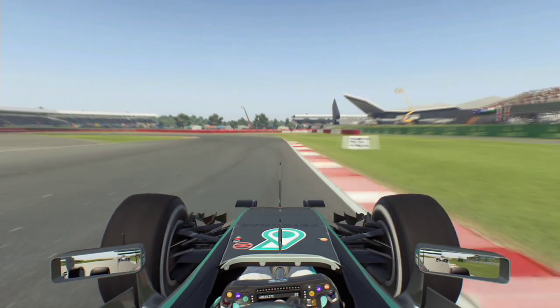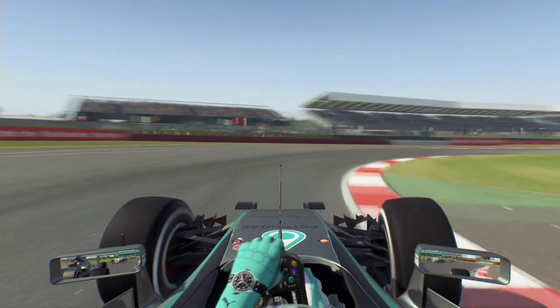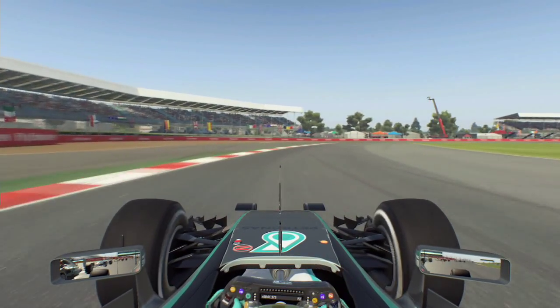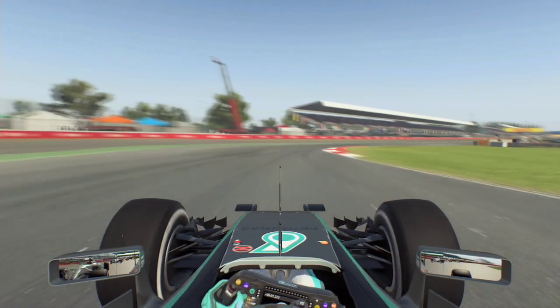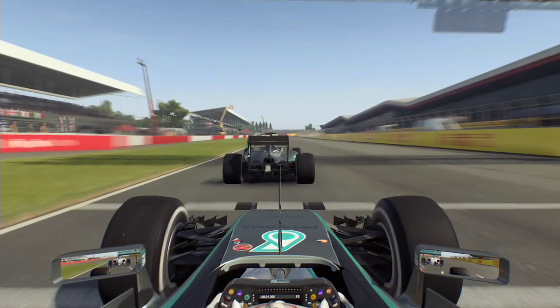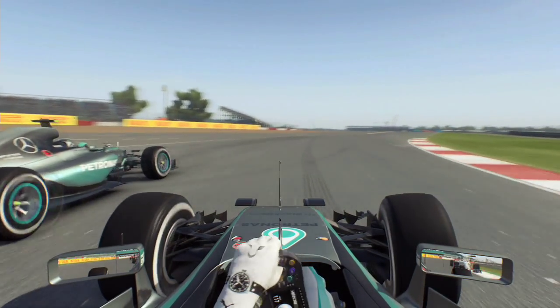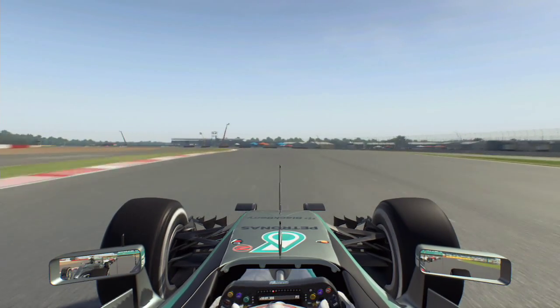Now who's going to proceed into Club Corner? Now it's still side by side. Hamilton's going to have to yield. There's no room there, and yeah, he will yield. Now into Abbey Curve. Who's going to take second place still? They're going side by side. Hamilton's got the second place.